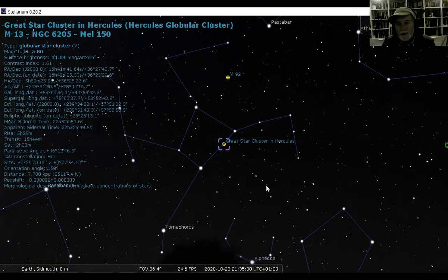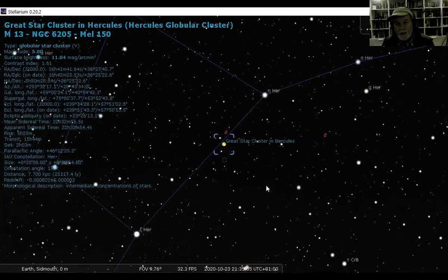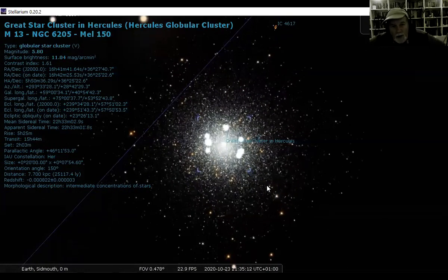And we're going to zoom in and see what this looks like. You can see this object with a pair of binoculars as a fuzzy star. But as we zoom in with our telescope, we'll see what it is in its true glory. A beautiful assembly of stars, as many as 500,000 stars, in a beautiful snowball of stars. This is gravity holding these stars in a really tightly knit snowball. If our sun was in one of these, the night sky would be glorious. It would be so bright, there probably wouldn't be any daylight.